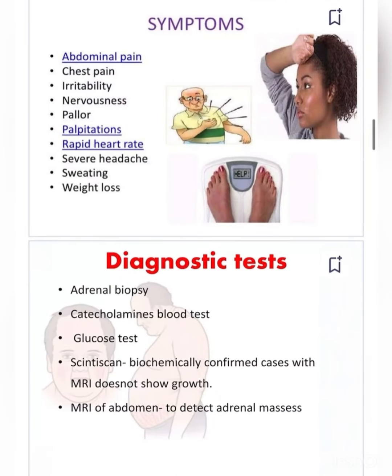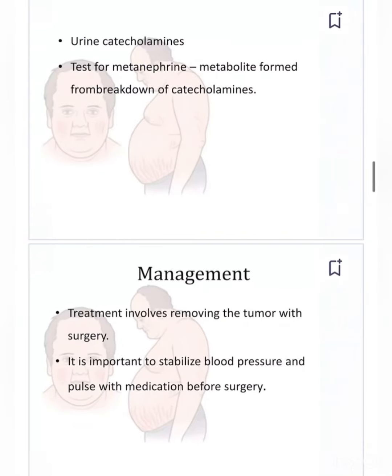Symptoms: abdominal pain, chest pain, irritability, nervousness, pallor, palpitations, rapid heart rate, severe headache, sweating, weight loss. Diagnostic tests: adrenal biopsy, catecholamines, blood test, glucose test, MRI of the abdomen to detect adrenal masses, urine catecholamines, and test for metanephrine from the breakdown of catecholamines.